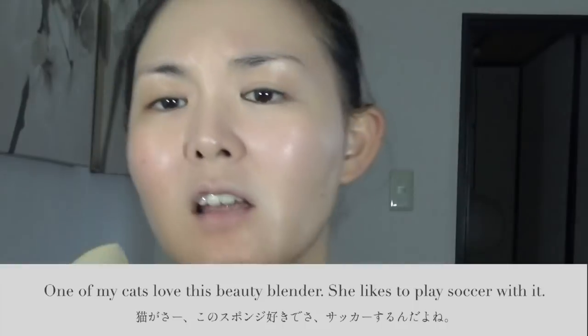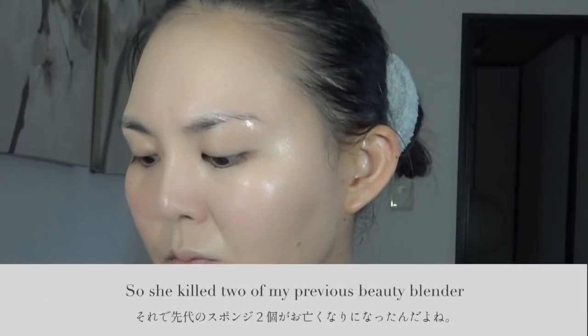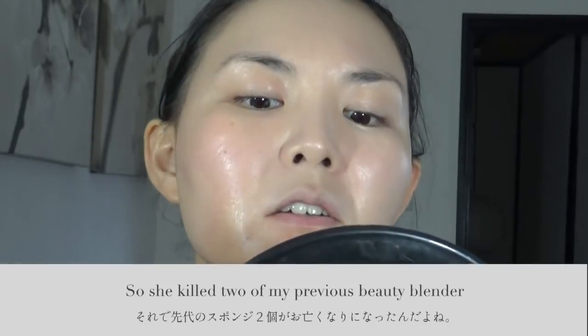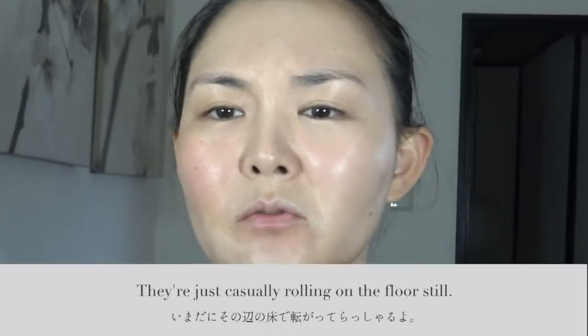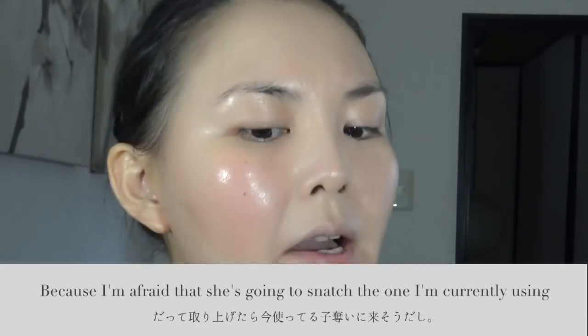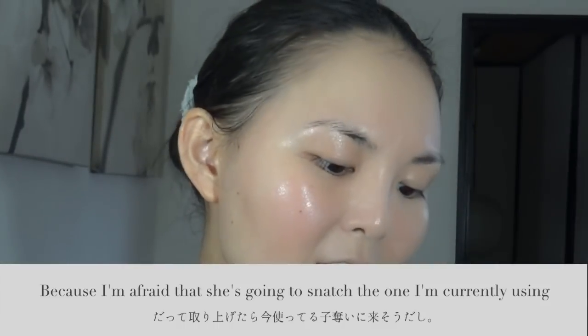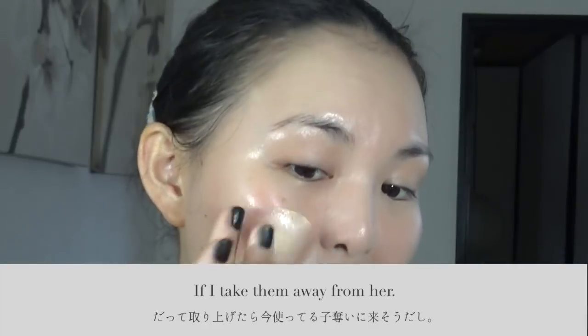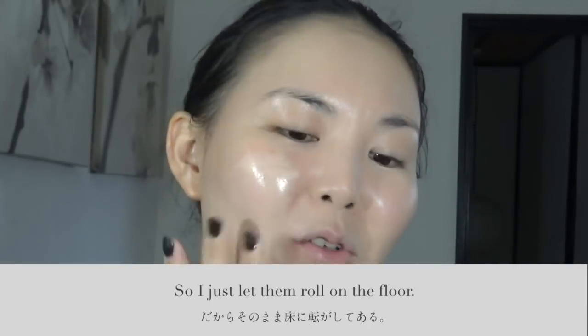One of my cats loves this beauty blender. She likes to play soccer with it. So she killed two of my previous beauty blenders. They're just casually rolling on the floor still, because I'm afraid that she's gonna snatch the one I'm currently using if I take them away from her. So I just let them roll on the floor.